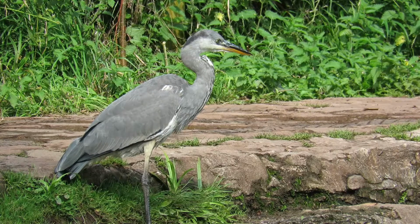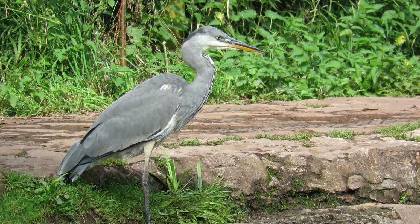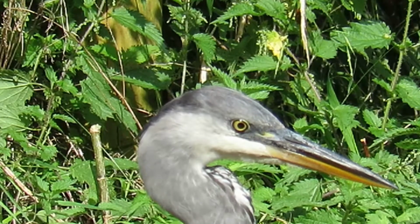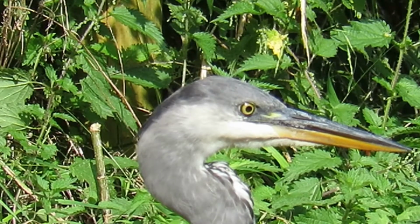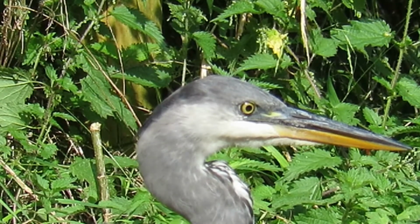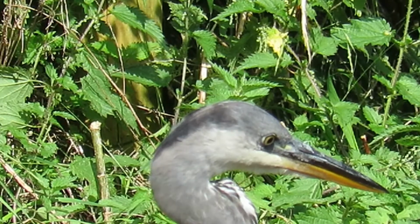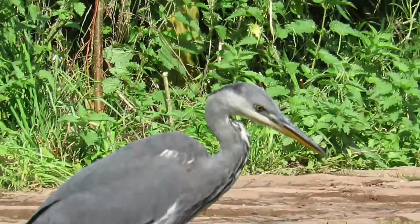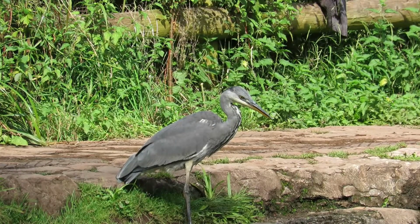Risk zooming in a bit more. Oh no, is he going to strike? Don't think so. That's 208 times zoom. So we must be into the digital zoom by quite a bit, so it might be pixelating. I won't know till I go back and edit the video. Let's come out a bit. Right, that's just 46 times zoom there.